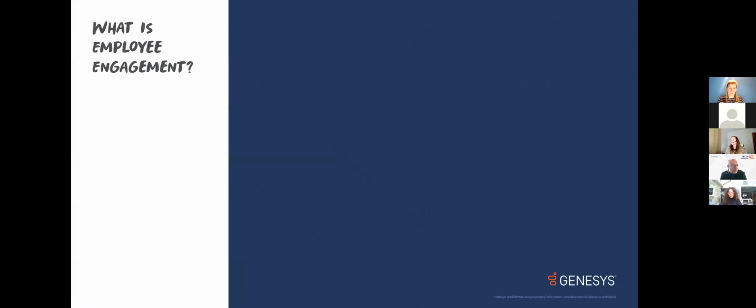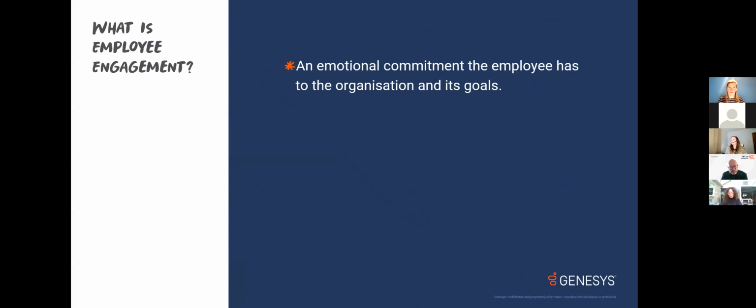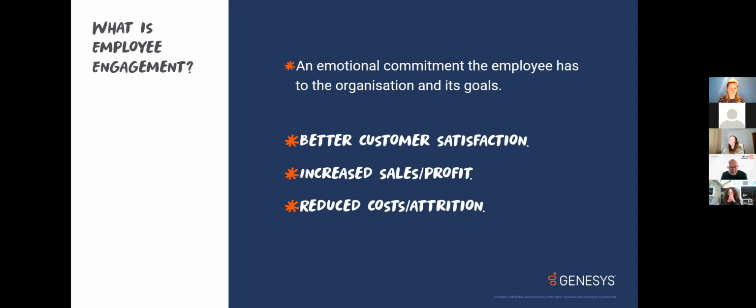What I wanted to do is really start with what is employee engagement. It can mean a lot of different things to a lot of different organizations. I personally think it's this emotional commitment that engaged employees have, and they care about their company. They don't just turn up for the payday. I think one of the comments earlier, in fact, was that they want to work on behalf of the organization. And we've seen from Miranda and Kim that engaged employees tend to have better CSAT and NPS scores for the organization. They tend to have better sales performance and increased profitability. And of course, the organization will see reduced costs, especially around that attrition piece.